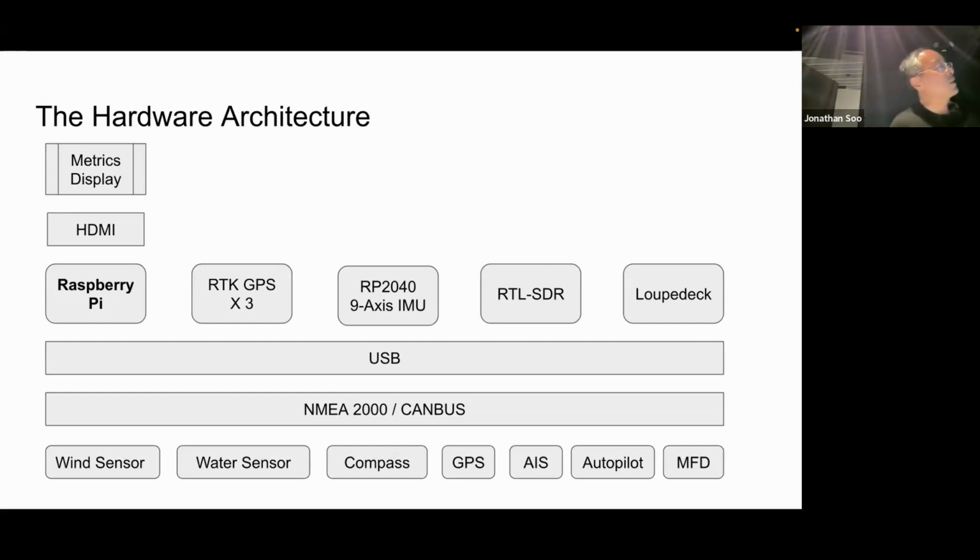It's currently built around the Raspberry Pi. It talks to most of the components via USB. There's a USB to CAN bus adapter that actually talks to NMEA 2000. I have some additional hardware.